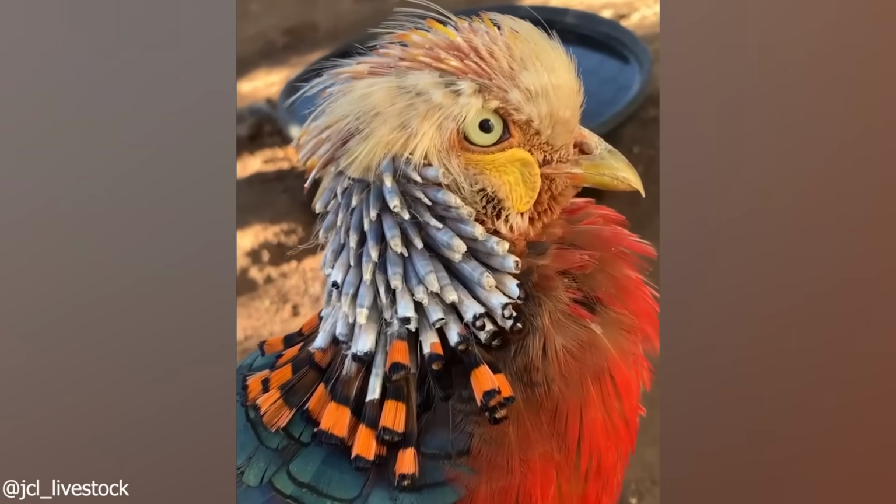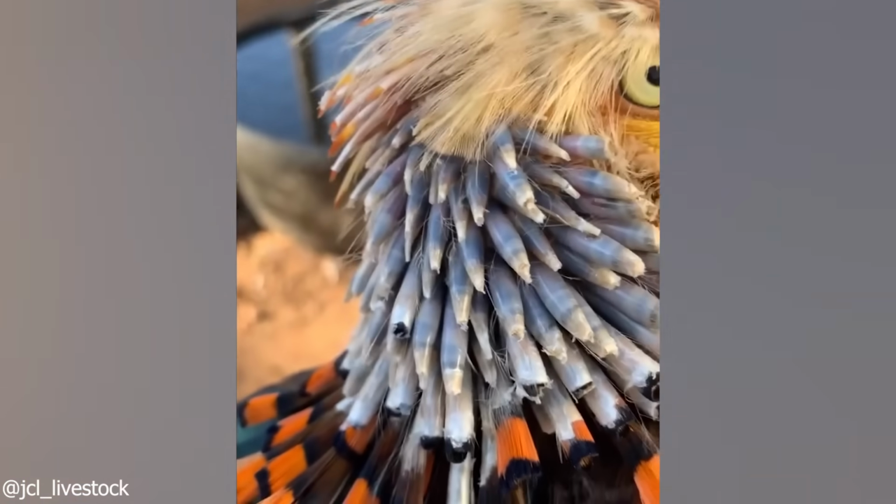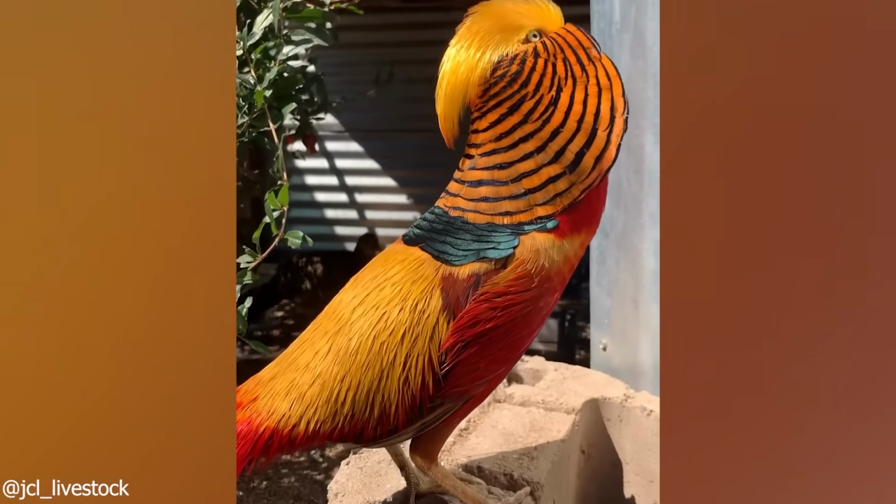I'm left with only one question after seeing this bird in its pre- and post-plumage display form. What does it taste like dipped in batter and fried?